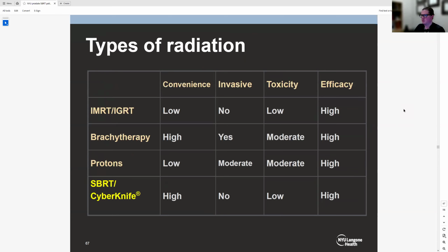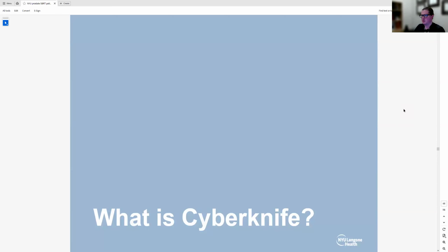So we already walked through this, so we'll skip the slide. Now we're going to talk a little bit more specifically about the CyberKnife platform. Before I go there, are there any questions that you wanted to ask about what we covered so far?